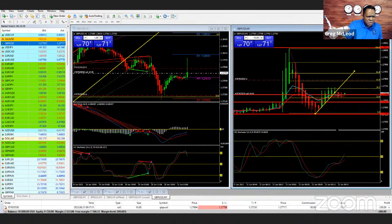Another green candle. We're short at 1.2769, so we're down about 2.4 pips. Got short on the color change, and we were positive for half a second.